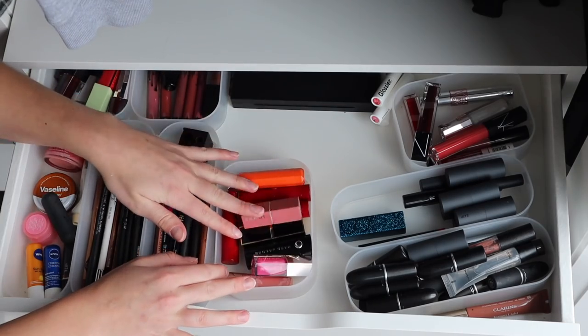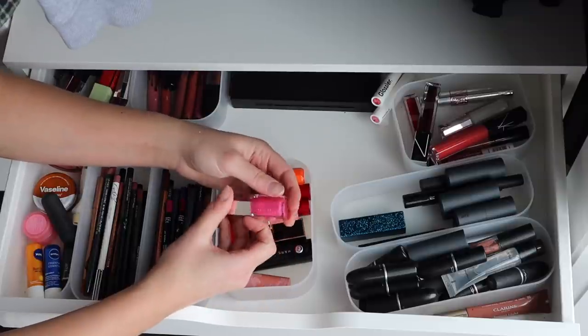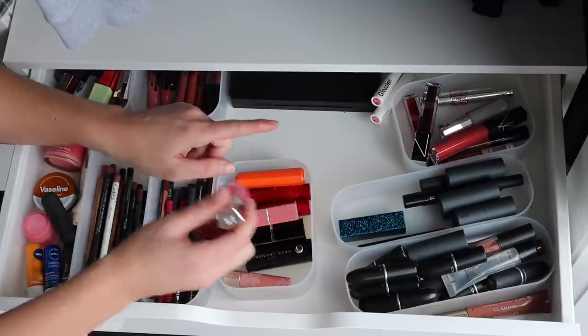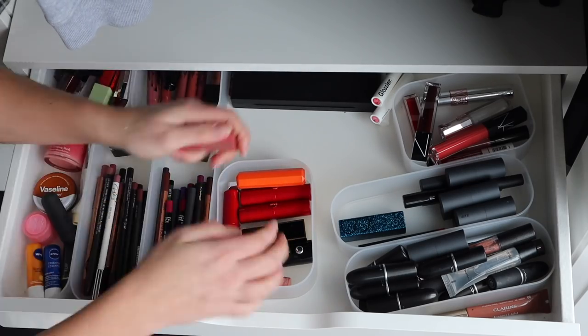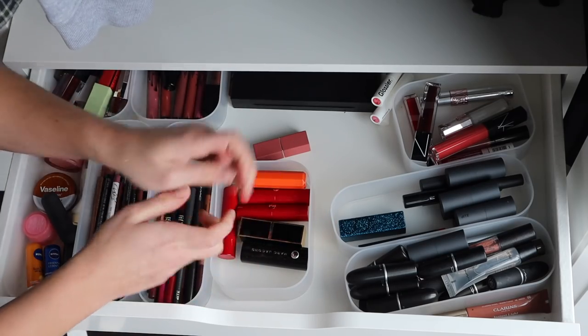Now, this container here is more of like the mismatched higher-end lip products. This here is a Fenty gloss. Honestly, this color is a bit too bold for me. I have other Fenty glosses that I prefer. This one's gonna go to a friend. This Clinique one's actually a really nice nude shade. I will keep that one. Again, another really nice Too Faced color, a bit paler, but I'm gonna keep it.